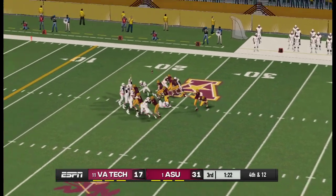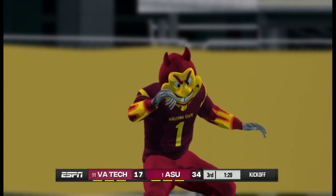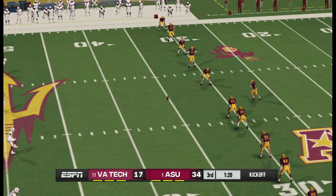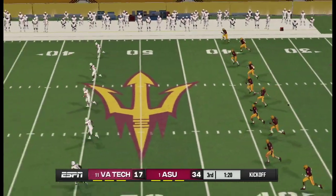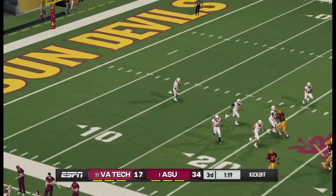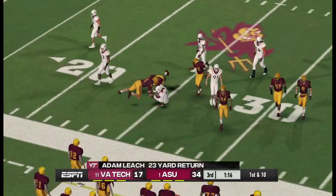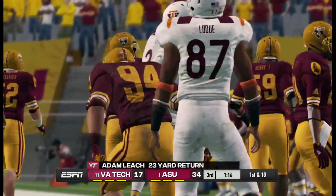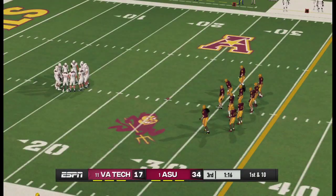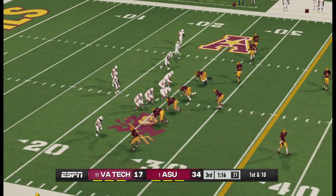Yes. 4th and 12. It's a 37-yard field goal, and it's good. And Arizona State takes a 34-17 lead with 1:20 to go in the 3rd quarter. It's going to be, I believe it's Adam Leach on the return, 23 yards. Now we need to see a little bit more hurry up.